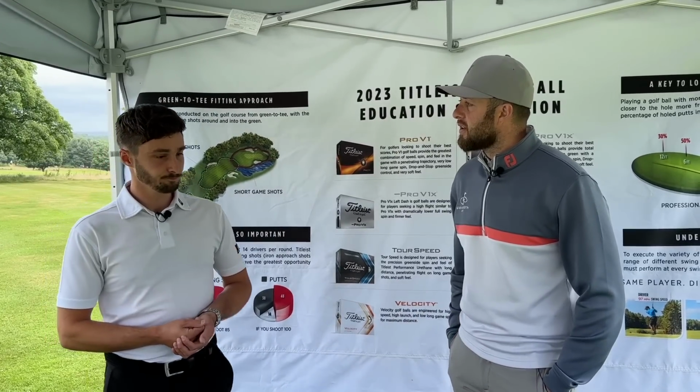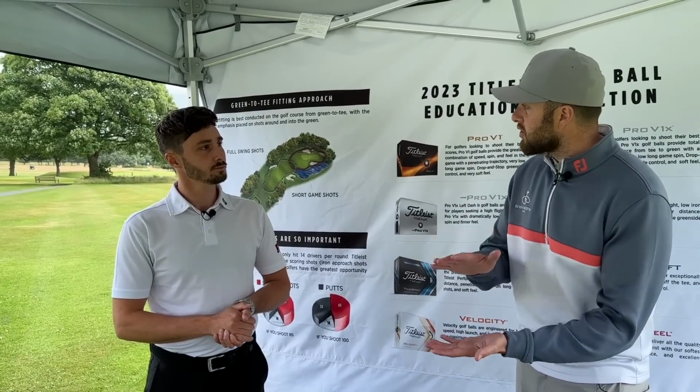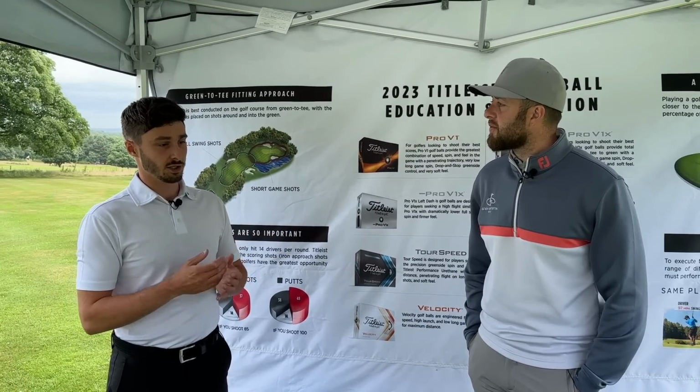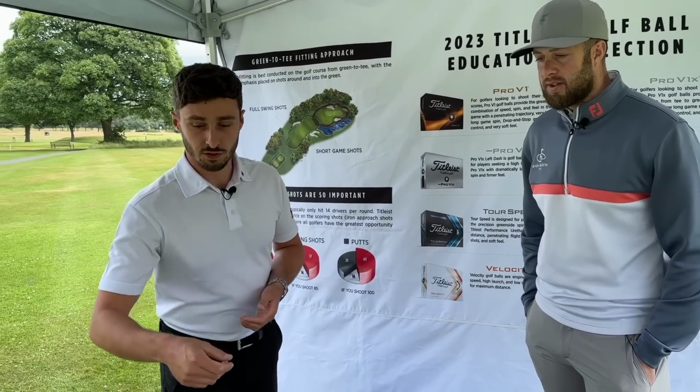Absolutely. I get that completely, and if you were to hit a ball into a green, you want it to stop on the green, don't you? You do, and as we spend more money on the golf ball, so we progress from True Feel through to Pro V1 and Pro V1X, the cost goes up. One of the biggest things that changes is actually the outside of the golf ball. So we've got some samples on the table here.